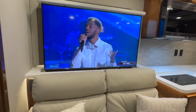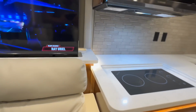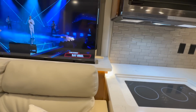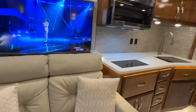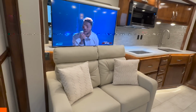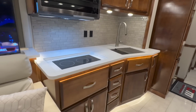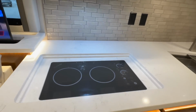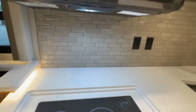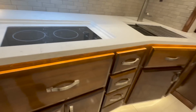50-inch LED Samsung TV. It's got what they call a gaming prep. So it's got the outlets to where you can plug in a Sony PlayStation or an Xbox or whatever the new gaming stuff is. You can plug that in there. 2-burner cooktop. Okay, this is the Kenyon, the upgraded one. Samsung convection microwave, all black stainless appliances.